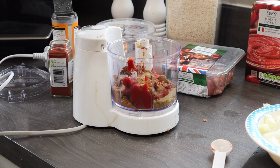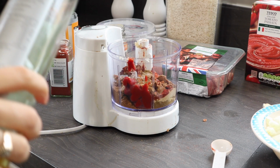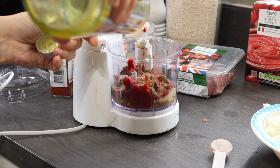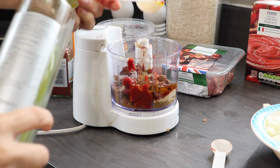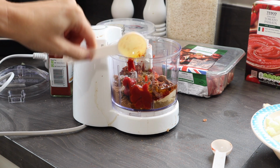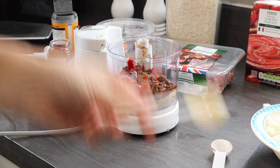And then you just want a little bit of oil, so about a tablespoon of oil. I've just got rapeseed oil here, but olive oil, whatever you've got, just to help bind it and make the paste. And then you want to blitz that up so it's a nice paste to be able to coat the lamb.